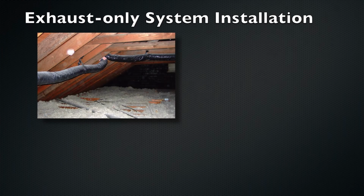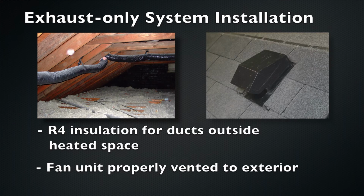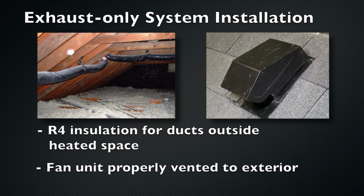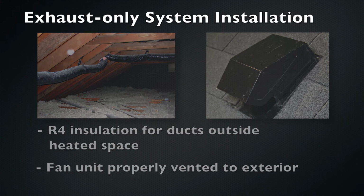Ducts outside the heated space, such as through an attic or crawl space, must have R4 insulation to keep moisture from condensing on the inside. The exhaust duct must be vented all the way outside the structure and connected to an appropriate roof cap designed for this use. Here are some other things to remember for exhaust-only systems.